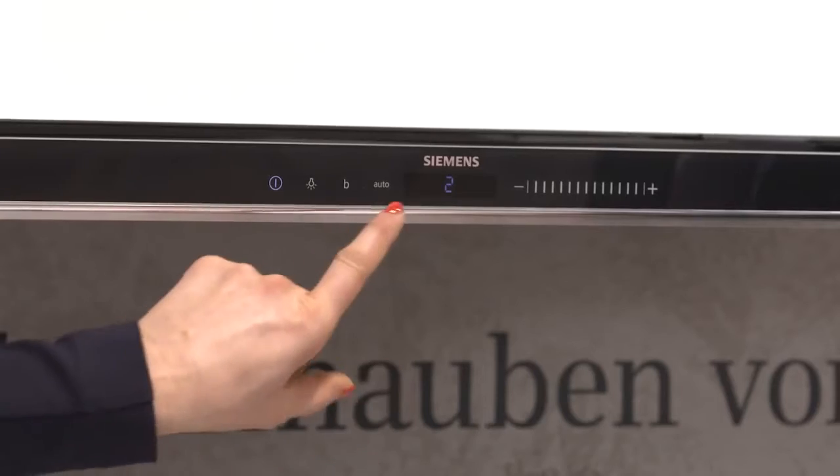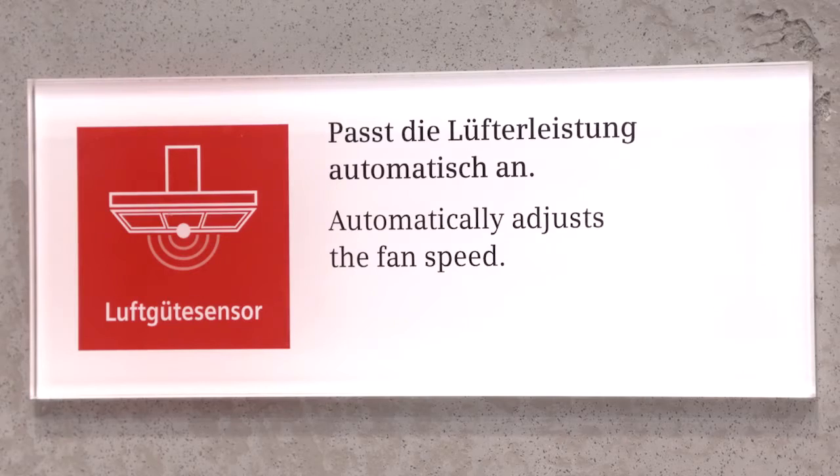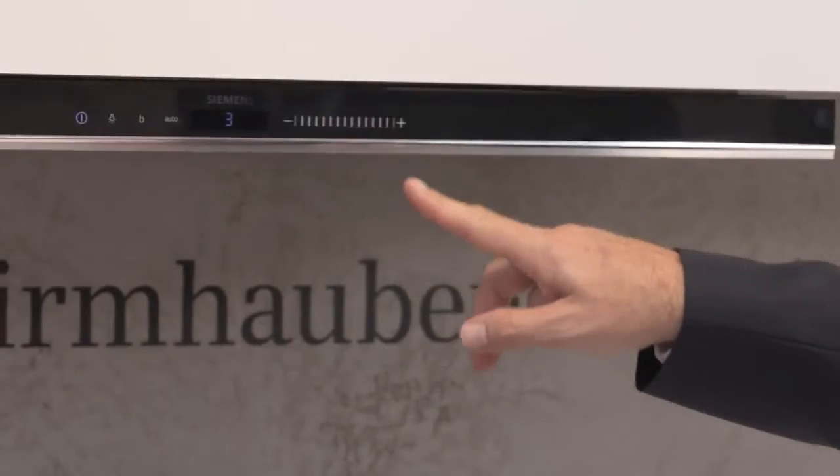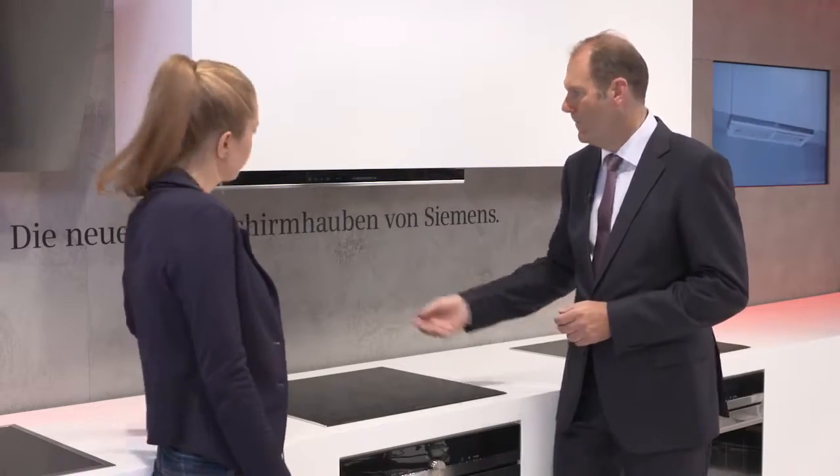And what is that auto here? What does that mean? You can use the auto function to activate the air quality sensor, which will turn up the fan speed if there are strong smells, or also turn it down again. This is practical because I can cook in peace and I won't need to readjust it all the time. And after the cooking, you simply slide the hood back in, and the ventilator after run will start automatically.